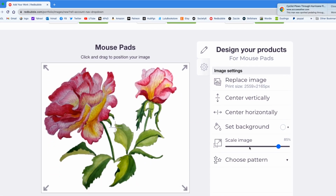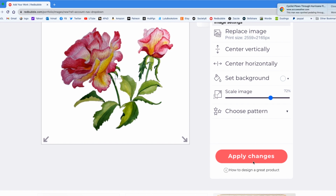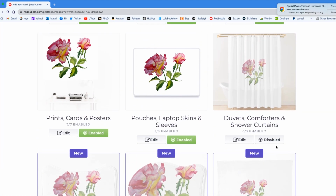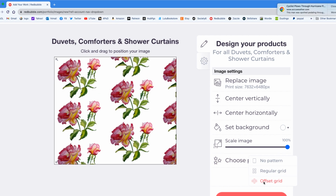The mouse pad needs to be a bit smaller and centered. There you go. And that's how the mouse pad, the patches, laptop skins, sleeves, all those work. Now this is not just a shower curtain, but duvets and comforters and shower curtains. They're going to apply this same edit to all of those.